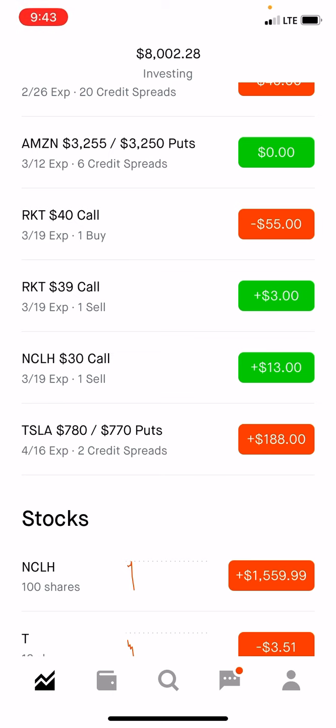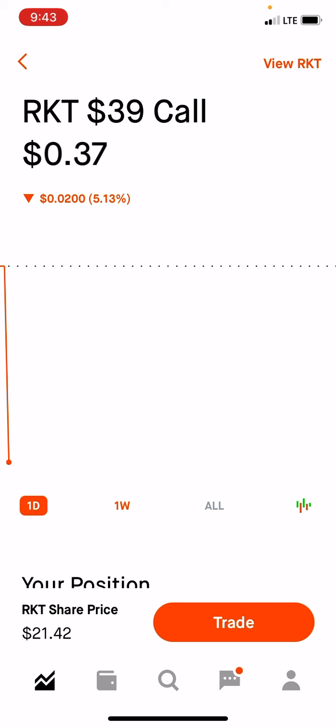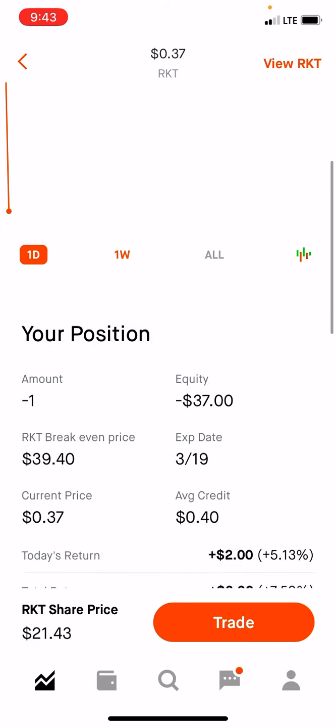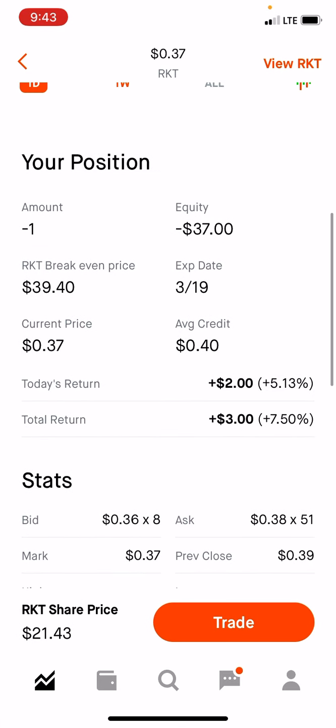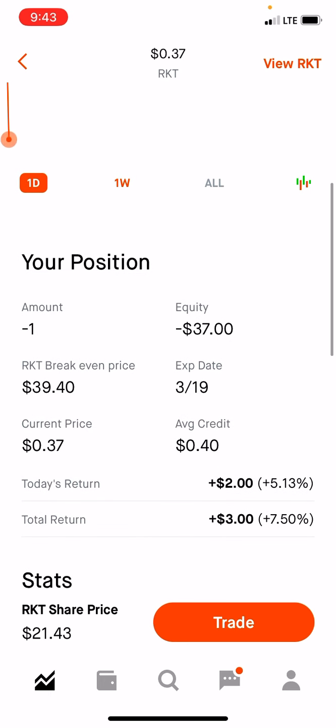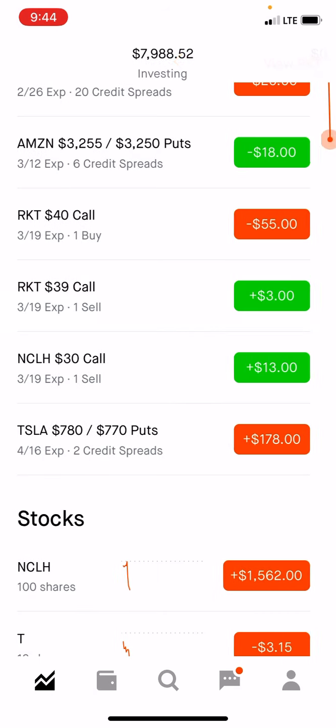But if I was, in my mind, guaranteed that Rocket ripped and started going above 40, I would sell my short. I would buy back this call and then just let the call that I had bought ride. I'd have to pay more money than what I initially got for it, because if it started to rip up and I collected $40 for this, this would start going up to 45, 50, 55, 60. So if I had to pay $20 more on top of what I sold it for, but if I was guaranteed to make money on the long side, then it would be worth it.